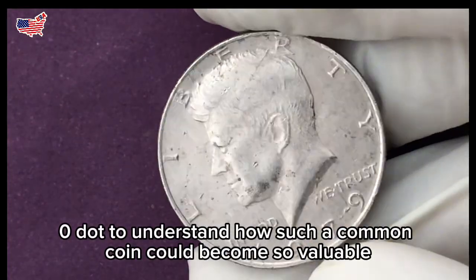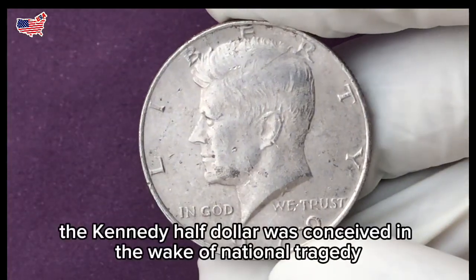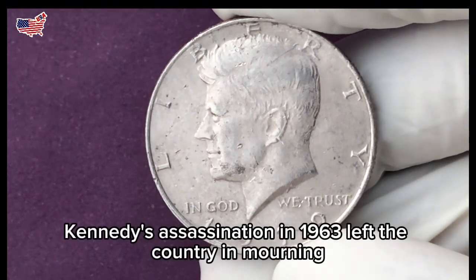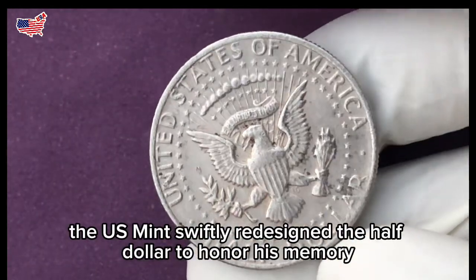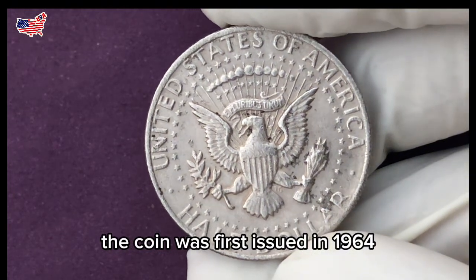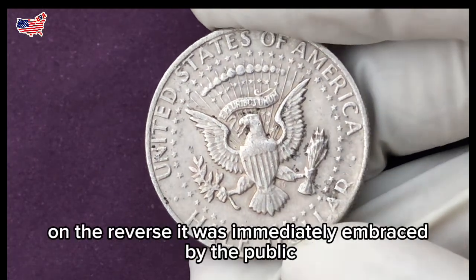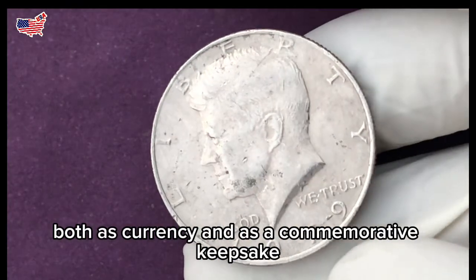To understand how such a common coin could become so valuable, we must delve into its origins. The Kennedy half-dollar was conceived in the wake of national tragedy. President John F. Kennedy's assassination in 1963 left the country in mourning, and in an unprecedented move, the U.S. Mint swiftly redesigned the half-dollar to honor his memory. The coin was first issued in 1964 with sculptor Gilroy Roberts' bust of Kennedy on the obverse and Frank Gasparro's adaptation of the presidential seal on the reverse. It was immediately embraced by the public both as currency and as a commemorative keepsake.